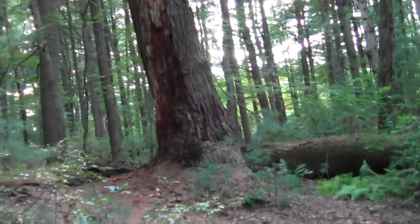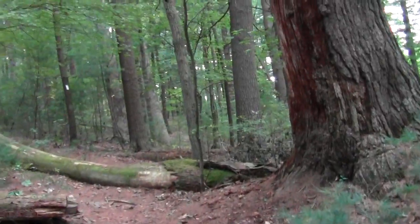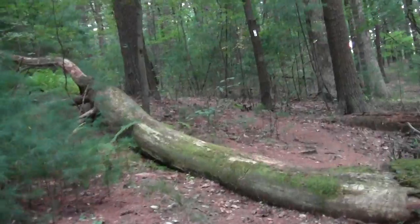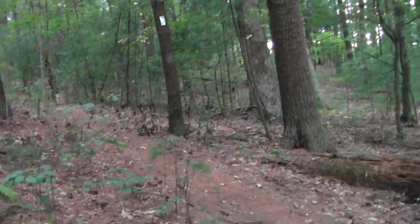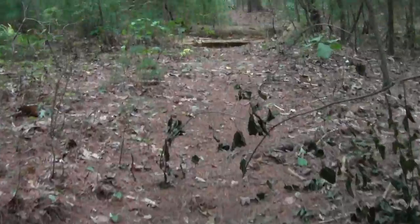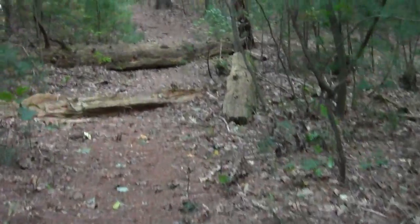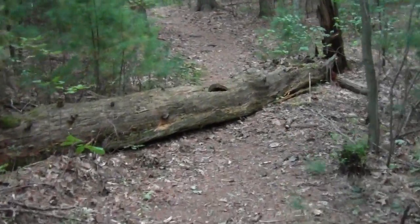So now the trail takes us by this picturesque old monster tree that fell over and heads this way, and it's pretty much a dash to the parking lot of the VFW post. We should be starting to run into people.